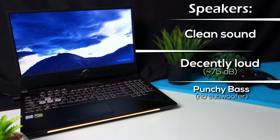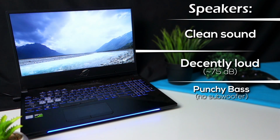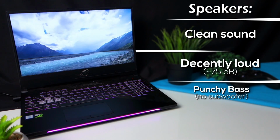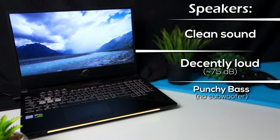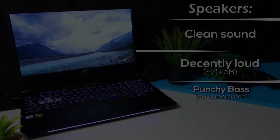They are located on both sides and can get decently loud, up to 75 decibels. The sound is very clear, and what surprised me is that it has bass, even though the laptop doesn't have a built-in subwoofer. Overall, great speakers.